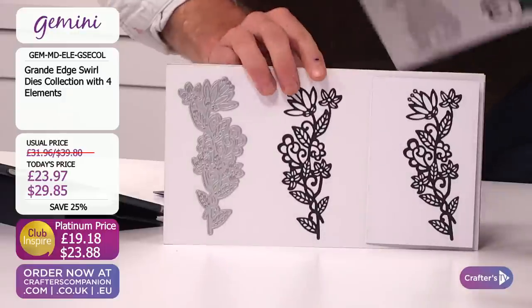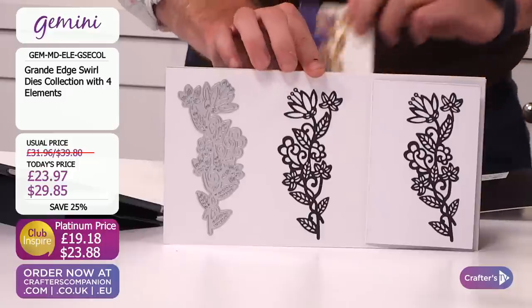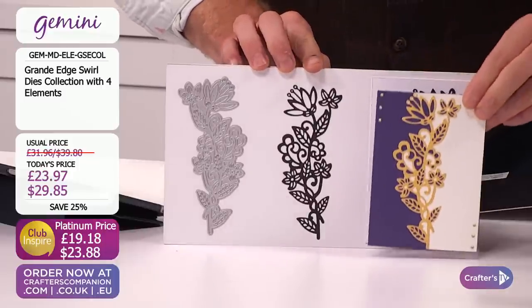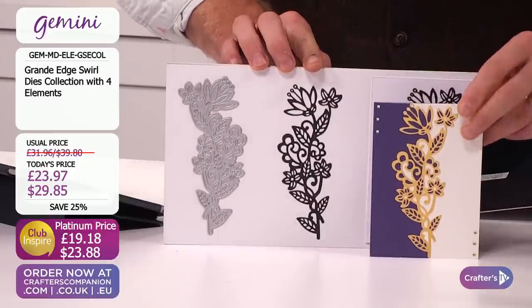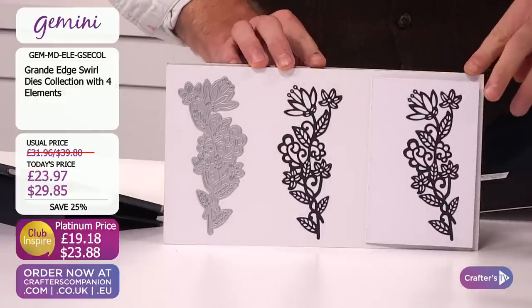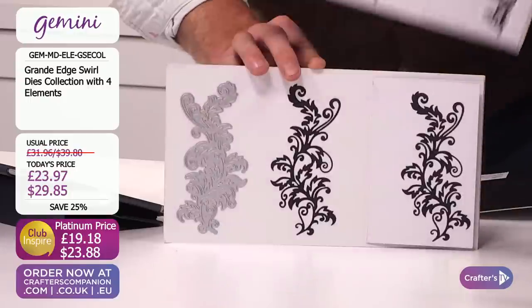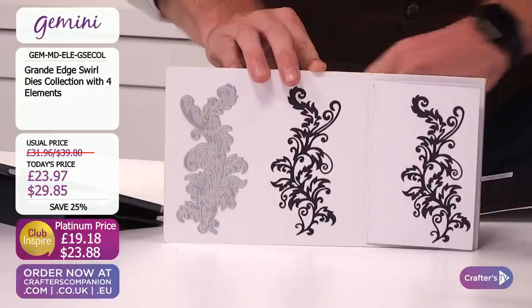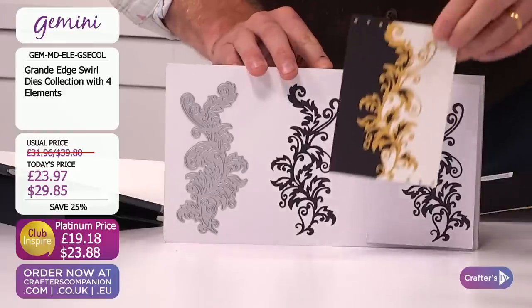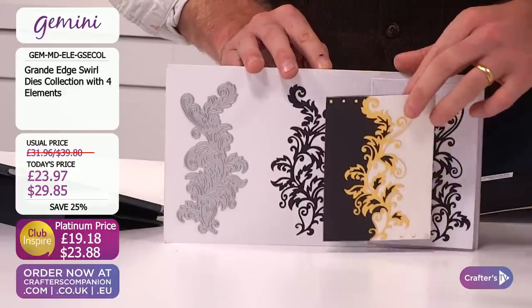Also, a lot of people are chatting about paper piecing with these. A lot of people, when we launched these, said how beautiful they would be for scrapbooking. That's big at the moment, I think because we've done a lot of shows recently where we've created our own backgrounds. Cutting these out in black and piecing them over a really vibrant watercolour background, I think these would look absolutely beautiful as well.